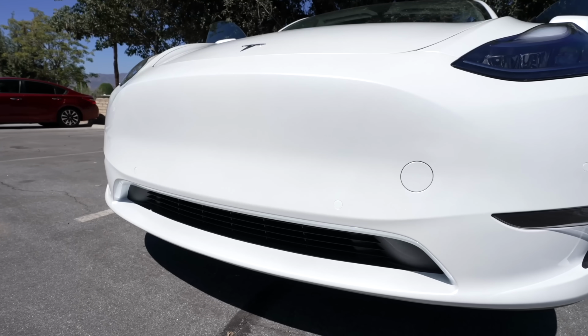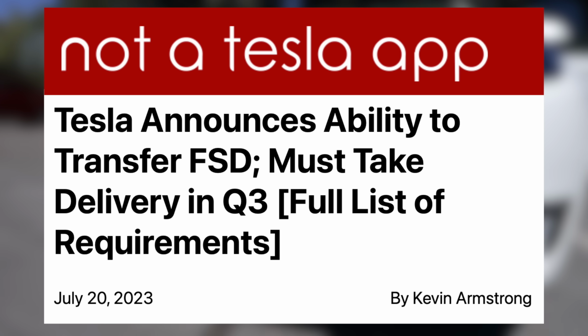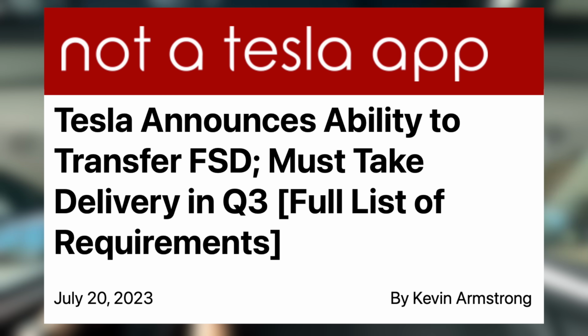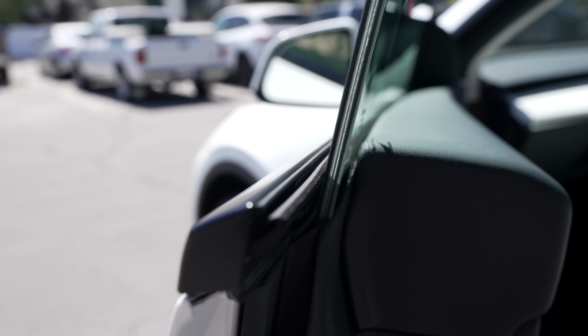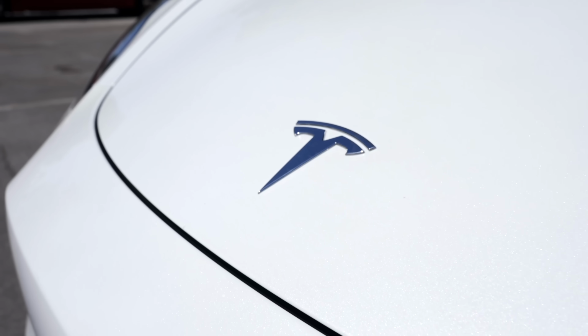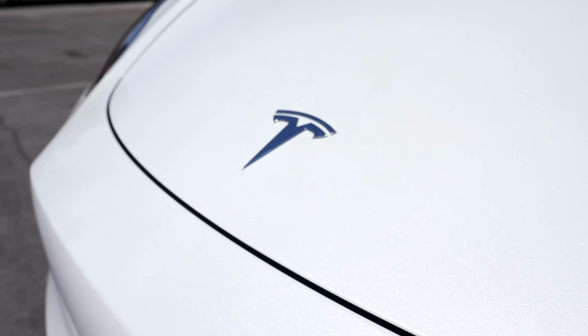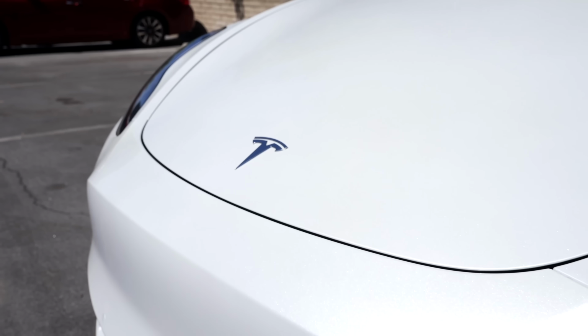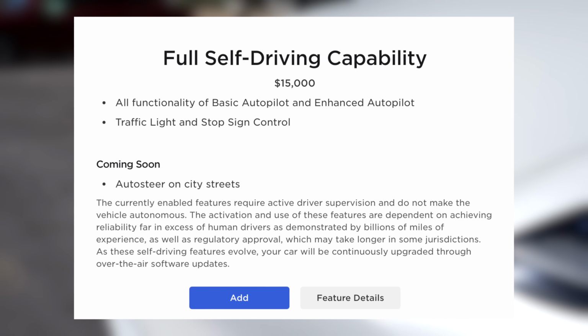Next up today, Tesla has responded to popular demand by allowing a one-time transfer of their FSD software if owners purchase a new vehicle by the end of Q3. This has been something owners have been asking for a long time, since FSD usually follows the vehicle and not the customer. That means that early buyers of the software that may have gotten it as low as $5,000 would lose access if they upgraded their vehicle. In order to get it again, they would have to pay 3 times that initial price.